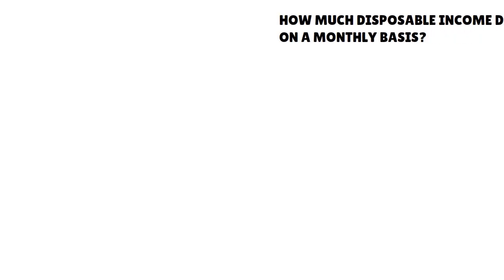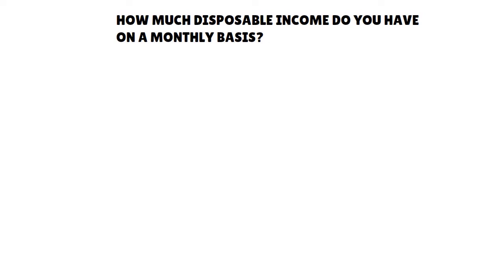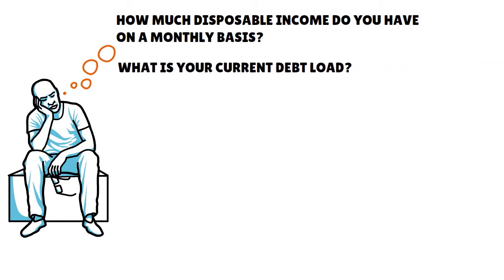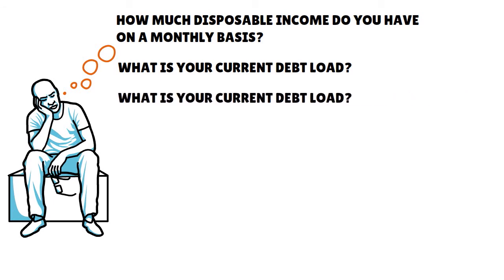So, how much disposable income do you have on a monthly basis? Those are questions you need to ask yourself. Do you have enough? Do you have less? All right. What is your current debt load? Do you have an emergency fund? What is an emergency fund? An emergency fund, aka a rainy day fund, is basically the money that you put aside for stuff like emergency repairs of your car, or something happens in the family. There's a little health scare, medical treatment is needed, and you just want to have something on the side just to cover those rainy days.